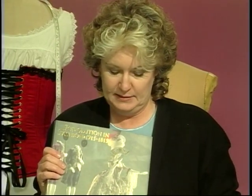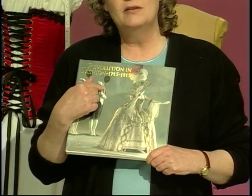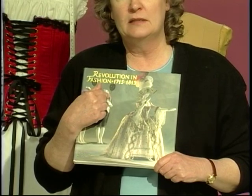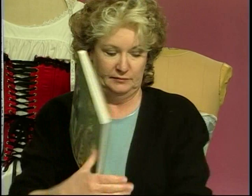I like this book a great deal, even though it really hasn't got much to do with corsets per se, 19th century. Remember I talked about corset history? This book documents that drastic change from the aristocratic fashion to the more common man fashion of the empire. And there are some 18th century corsets in here that are fabulous. These are existing photographs of existing corsets, and it's extremely interesting. And there's one in there of an 1820 corset too that's very, very good.